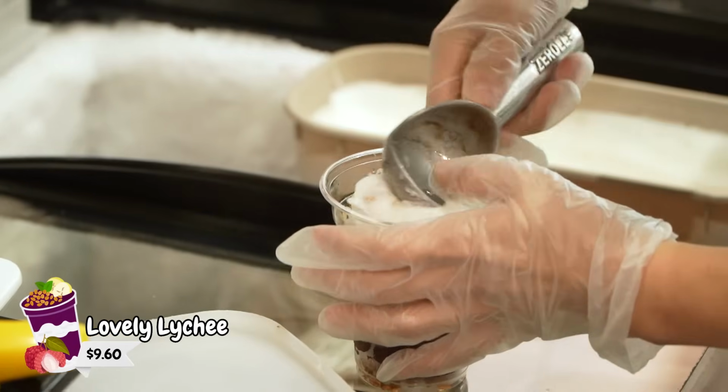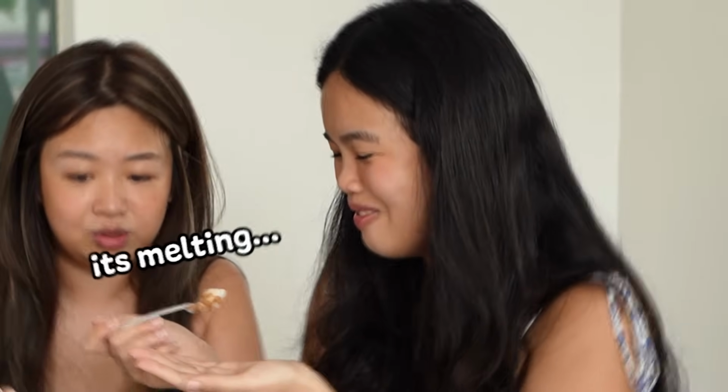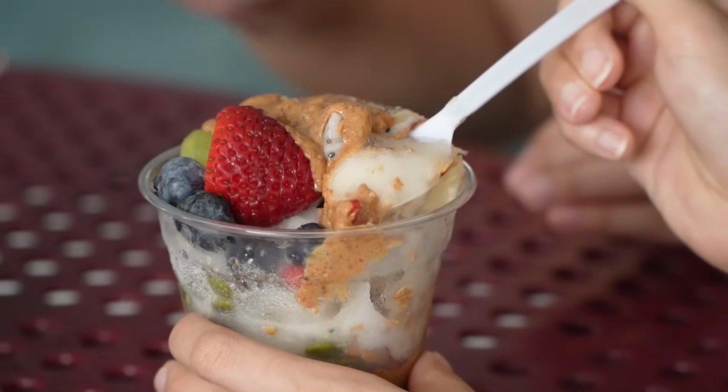I chose lychee because I like lychee, and sometimes you don't see lychee flavor sorbet. Okay, cheers. Sure. So refreshing. Yeah, Singapore so hot, right? This is like a perfect snack. It's a sorbet, so it melts a bit easily.